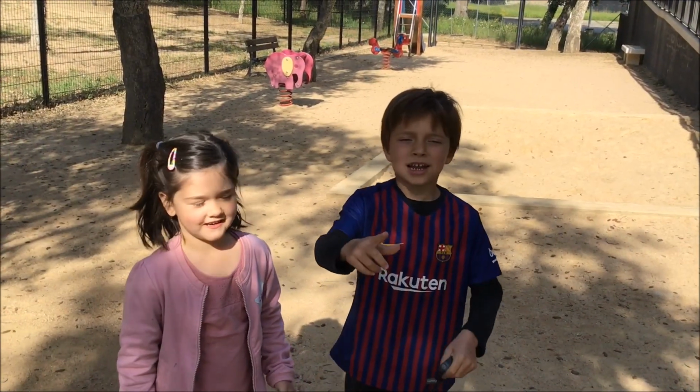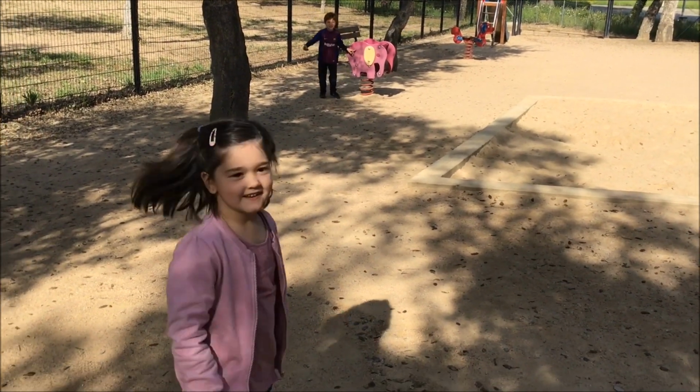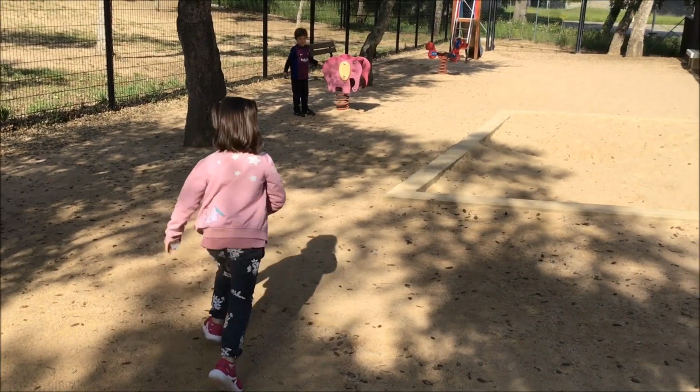This is an elephant. This is a dog. A dog.